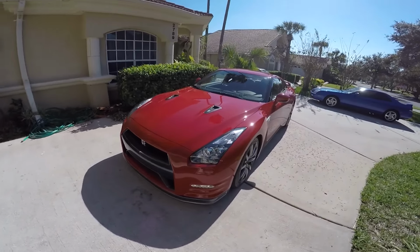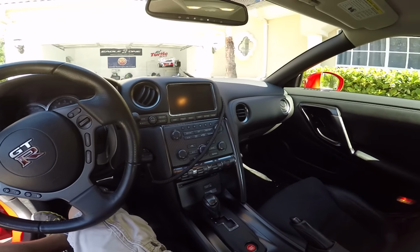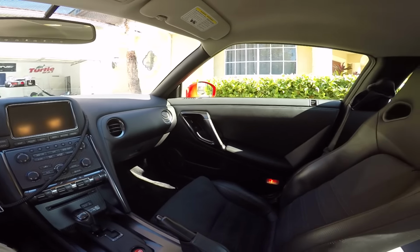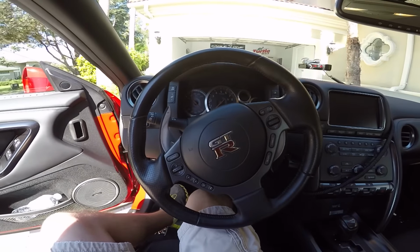Look at the inside here. It's a lot like my 370Z, where it's like the suede Alcantara in the middle, and then leather on the sides. Yeah, see, it's a lot quieter in here. But I'm sorry about the wind. I just can't help it. I want to get the video out, but it's just so windy. And there you go. What I'll do is I'll go ahead and start it up for you now.